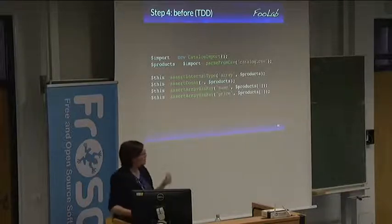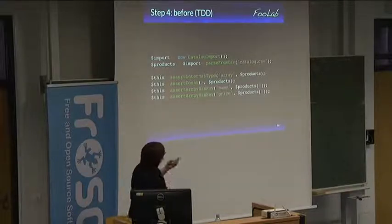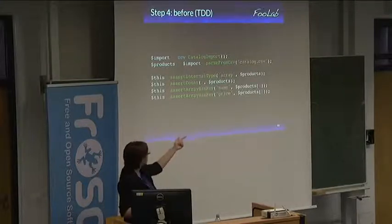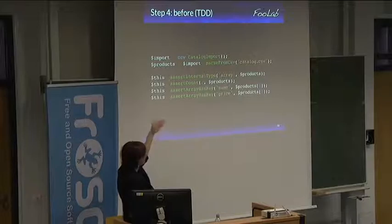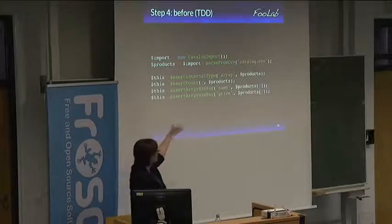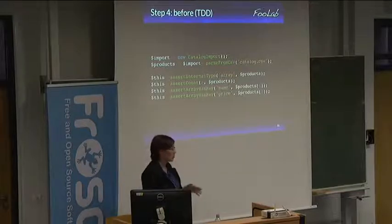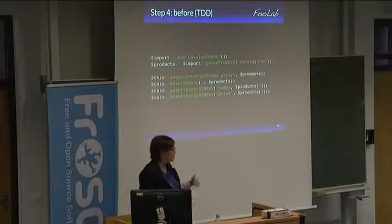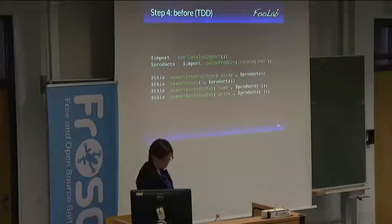All you possess right now is a file name, and what you want from that function, parse from CSV, is an array of products, containing two products, and you want the products to have a name and a price. So you want to make sure that there's no nulls in there, that the keys exist, and possibly you can even test for the values, make sure that they're not empty. So you can do all that.